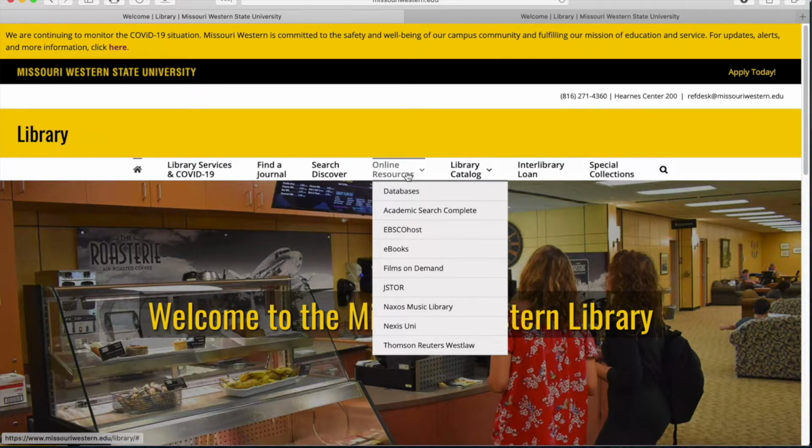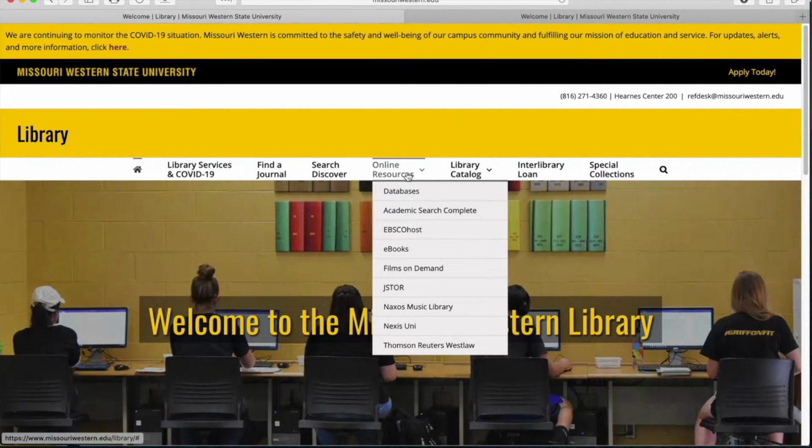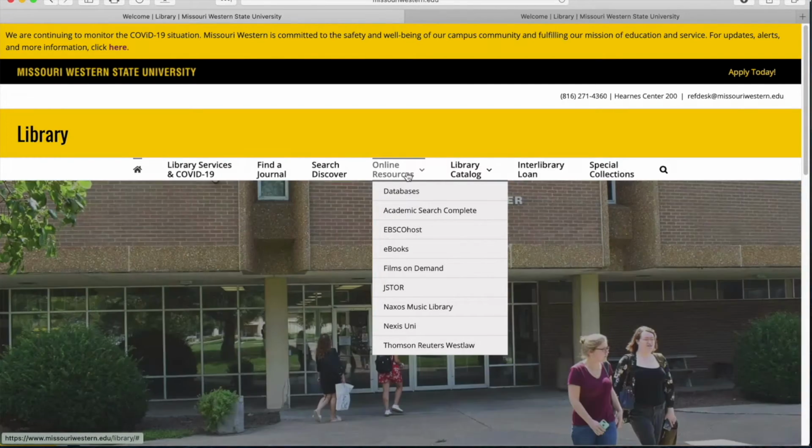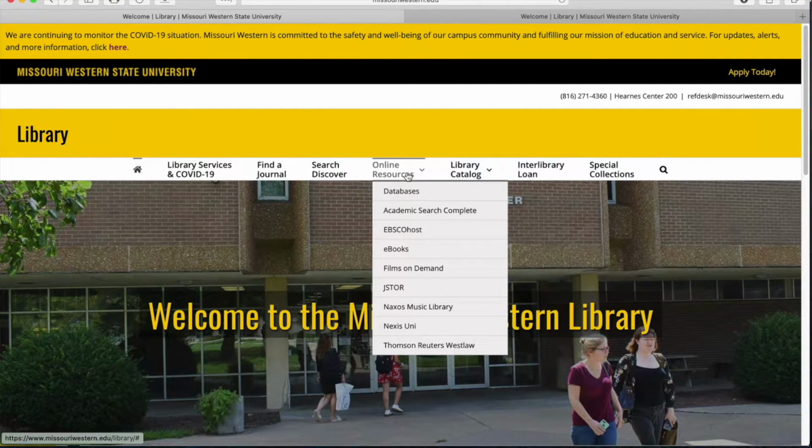And this is going to give you a list of some of our more used databases. Academic Search Complete is probably what you'll use most often the first year or so. And that's a multidisciplinary database that covers a vast array of topics. But we're going to go ahead and click on databases.